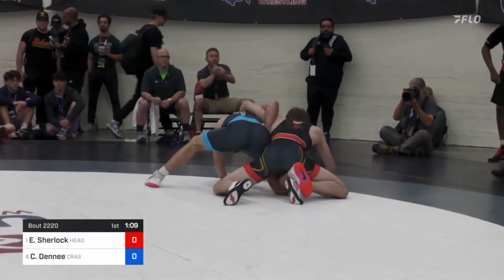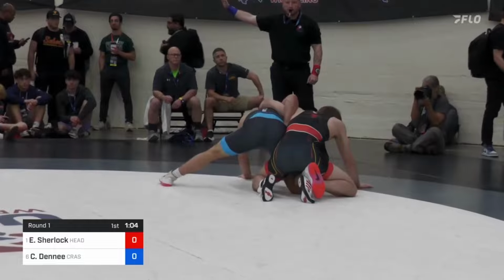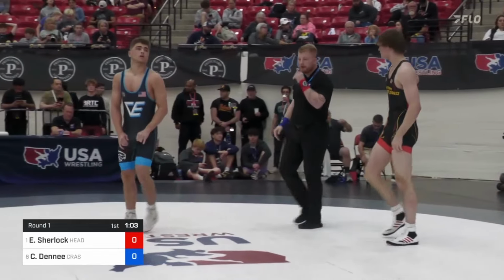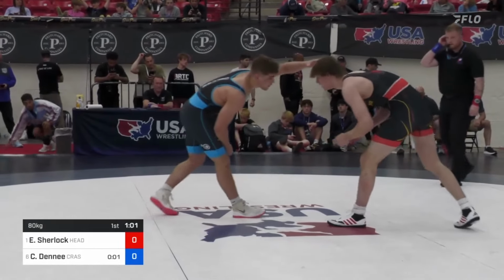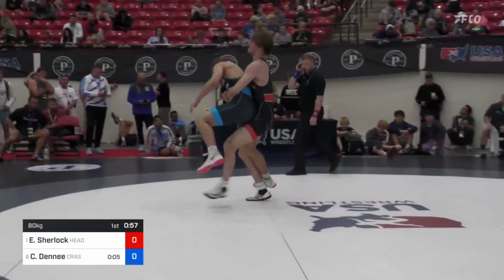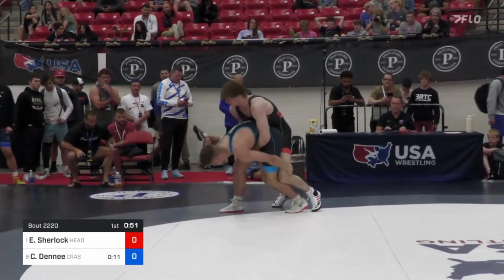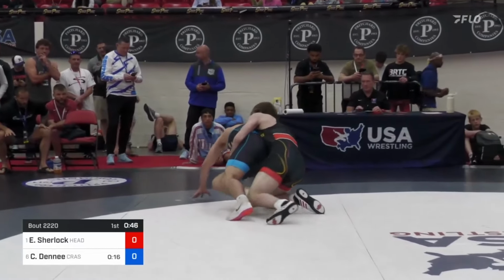Dennee tried to go whizzer kick, but you got to kick a long way to get a whizzer kick on a guy this tall. Yeah, that length of Sherlock makes him a really tricky guy to wrestle in his semifinal bout. And he was caught underneath a couple times. Oh, nice job there. Great re-attack. He's looking to go big, but Dennee reaching back, grabbing those knees. He's got no points yet.